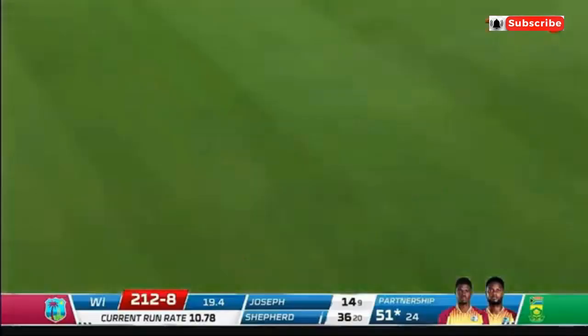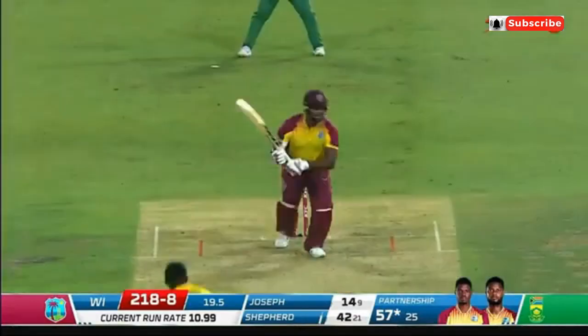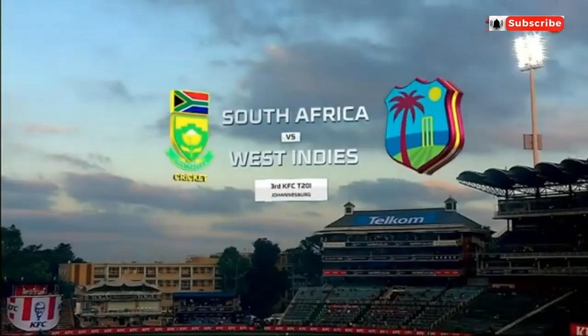19.2. Rabada to Shepherd, 6, 141 kilometers per hour. Rabada misses his Yorker. It's a low full toss and Shepherd hoists it over long on. 19.3. Rabada to Shepherd, 4. Rabada drops it short and Shepherd hammers the pull over mid-wicket for a one bounce 4.